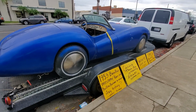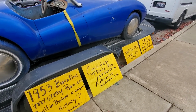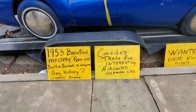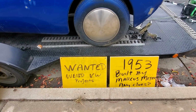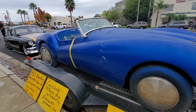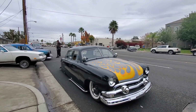The things we find when we go to Mooneyes. Beetle chassis. Hey, all you rare vintage air guys, go trade it for a Volkswagen. Wanted: weird Volkswagen projects. How about that? We're only getting started here at Mooneyes. We're a little late because I thought it was going to rain.